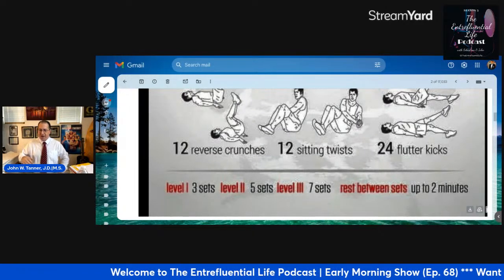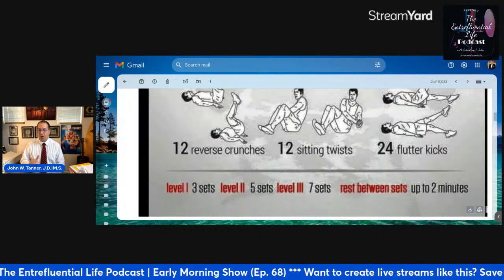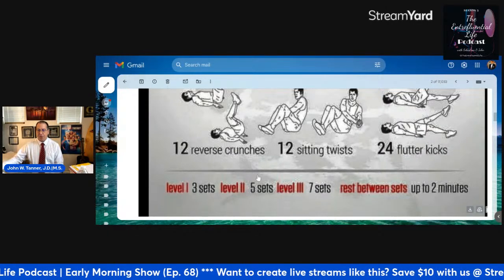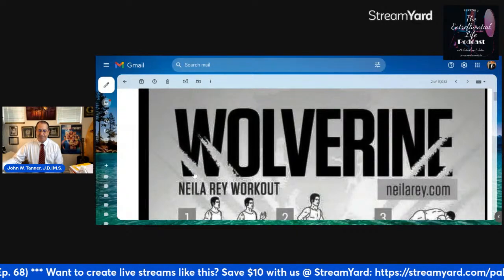So if you're just getting started, you may only be able to do 1 set, and that's fine. Start where you are and grow. So this is the Wolverine workout, and that's our physical tip of the day.